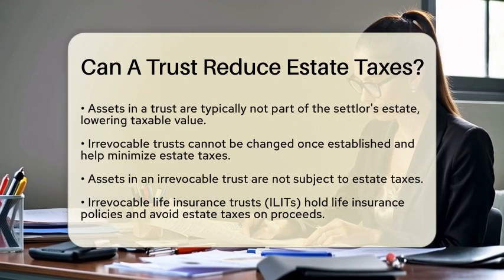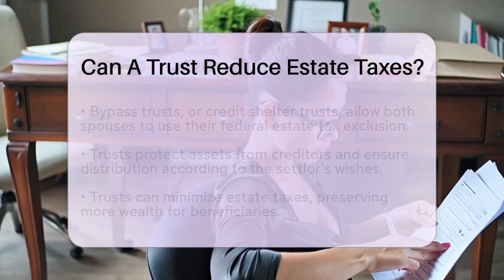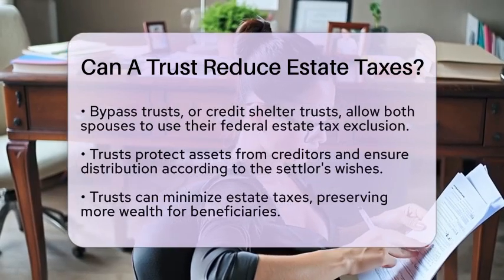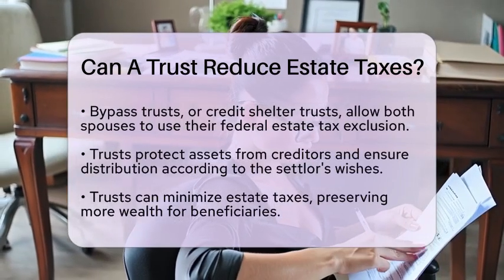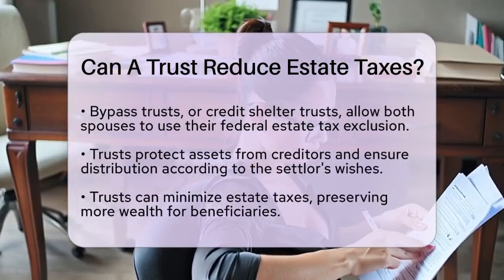Bypass trusts, also known as credit shelter trusts, are another option. These trusts ensure that both spouses can use their federal estate tax exclusion. While the portability of this exclusion has made these trusts less necessary for federal tax purposes, they can still be beneficial in states with their own estate taxes.